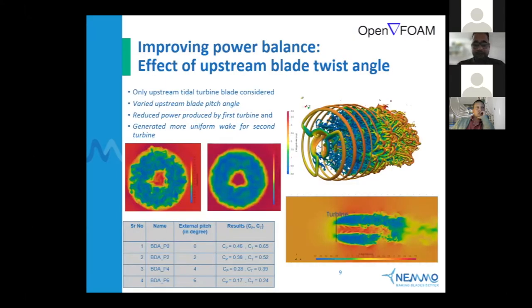Essentially, the nacelles have a setup through which they can change the pitch angle. By pitch angle, what we generally mean is that we are changing the angle of attack at which each blade is looking, or each blade is referring to.